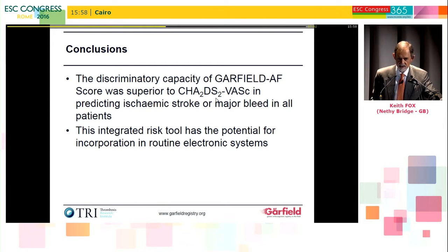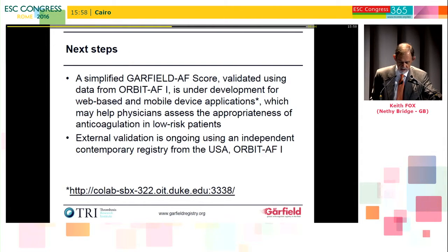And later in this Congress, in fact on Monday, we're going to be presenting for the first time how this performs in low-risk patients, because that's in the hotline, because it's really a critically important question as to whether we can define those low-risk patients. The next steps, and these are already underway, is deriving a simplified score that can be web-based to make it easy, and then the entire score that is electronic, so it can lie within electronic data systems and automatically extract these scores to assist the clinician.